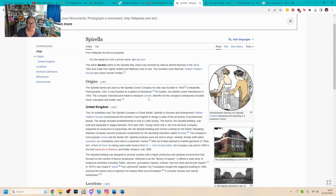They started in 1904, and the different thing about them is that they had what they called corsetiers, and that's what our girls were. Corsetiers who went to people's personal homes to measure them up for their corsets. They would get them custom made, and then their personal corsetier would go back to their home and fit it for them, and also service them, get them mended and things like that.